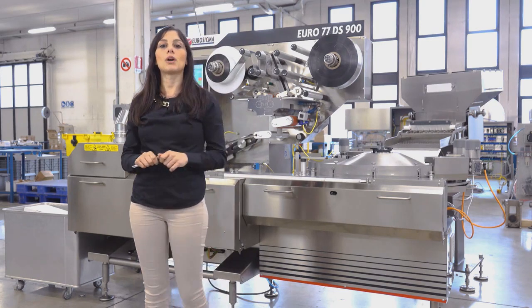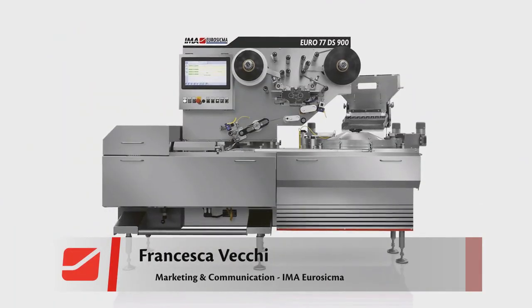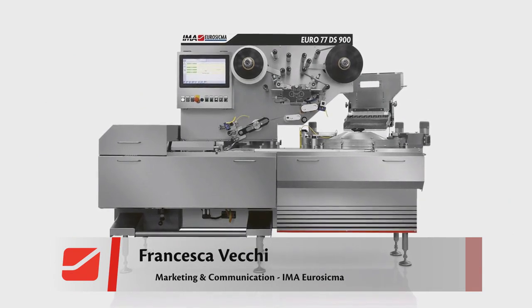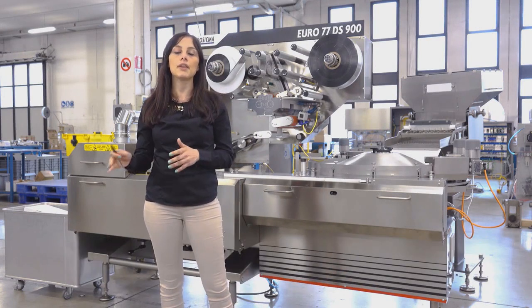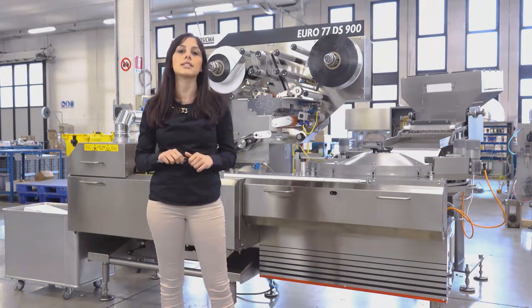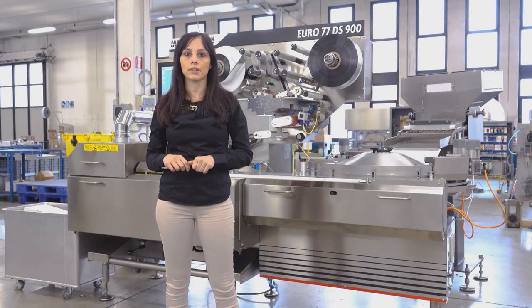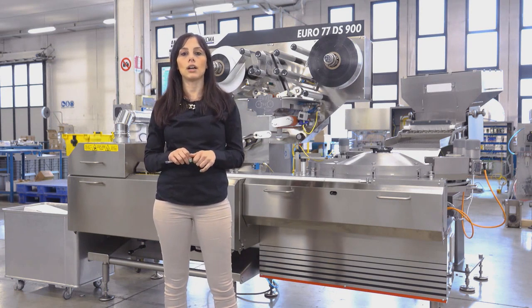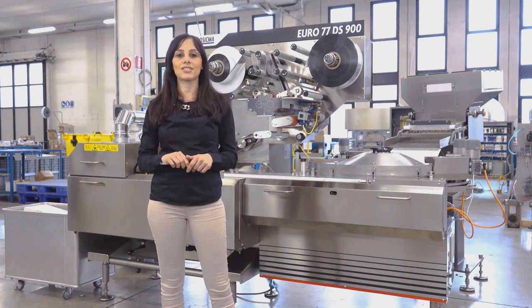Today, we are talking about our flow wrappers for candies and gums, the Euro77DS900, equipped with centrifugal disc feeding systems. As turnkey solutions, this kind of flow wrappers can be directly connected to the upstream lines to drive automatically product to the feeding section of our flow wrappers, or they can be directly connected to the downstream lines for vertical bags or end-of-line solutions. The flow wrapper Euro77 is a result of a long tradition started in the 60s.